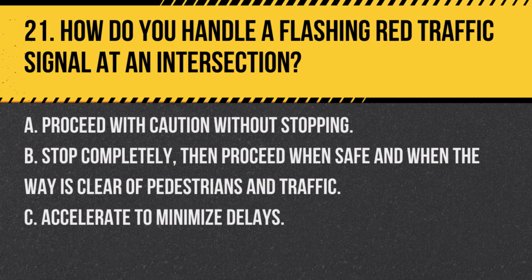Question 21. How do you handle a flashing red traffic signal at an intersection? A. Proceed with caution without stopping. B. Stop completely, then proceed when safe and when the way is clear of pedestrians and traffic. C. Accelerate to minimize delays. Answer: B. Stop completely, then proceed when safe and when the way is clear of pedestrians and traffic. A flashing red light is treated the same as a stop sign.